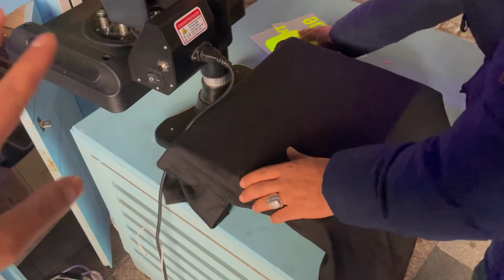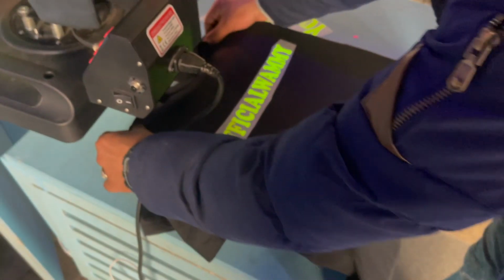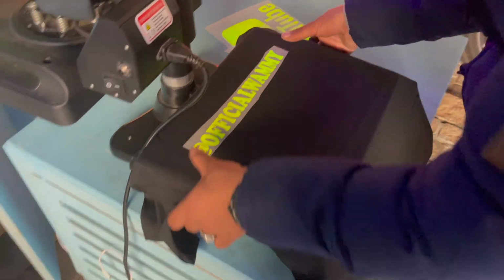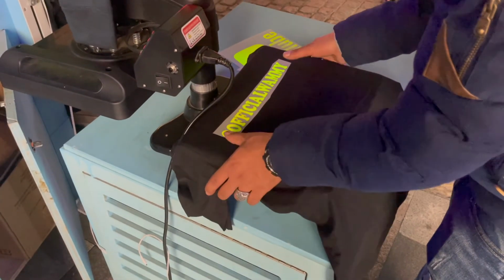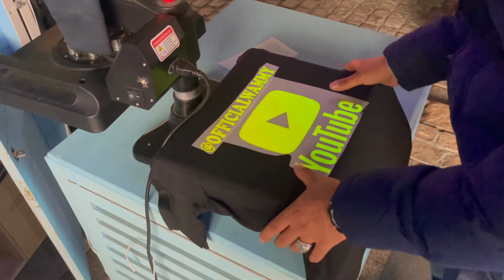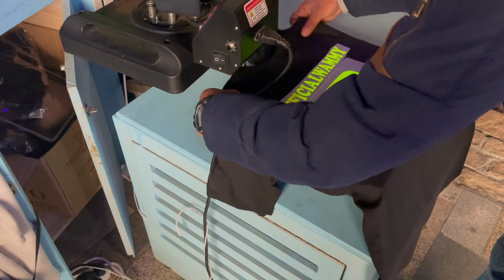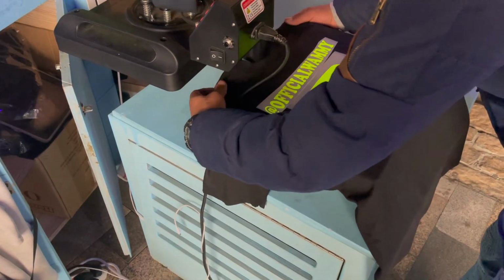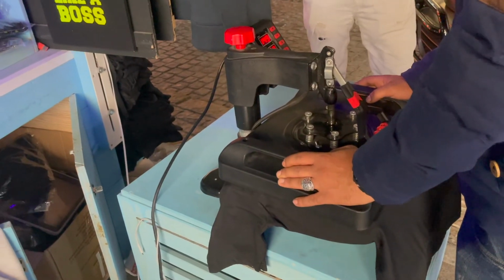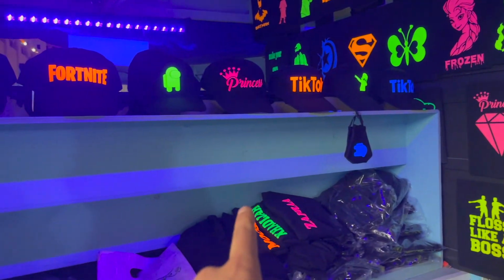So guys, I'm getting a custom made top. Check this out. Let me know what you think about it. Check out these other displays. They're all so cool.